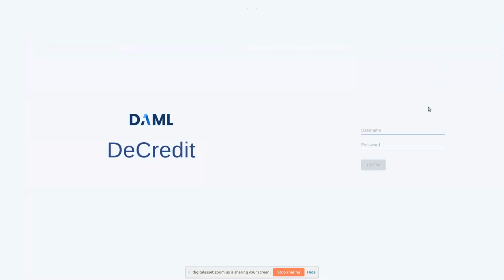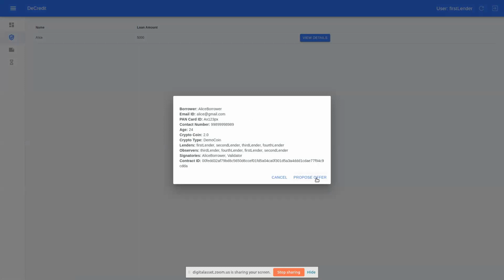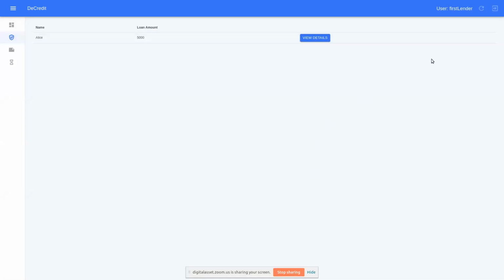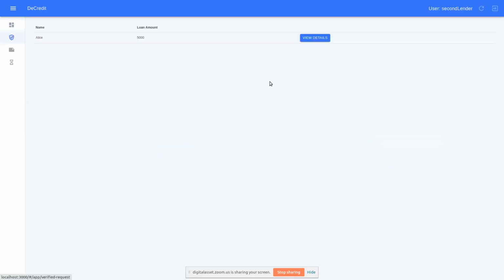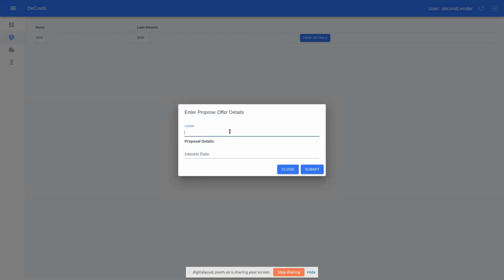Now let's log in as the first lender. As you can see, the first lender can see the verified request. Now he can propose an offer to Alice the borrower. He can see the details and propose an offer on the basis of those details. He proposed an interest rate of 12% to the borrower. Now let's log in as the second lender. He can also propose an offer. That will be 13%.